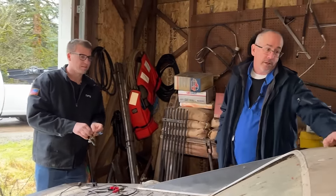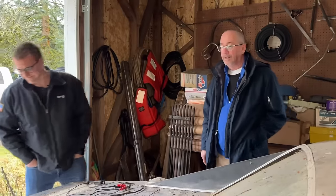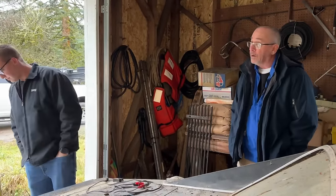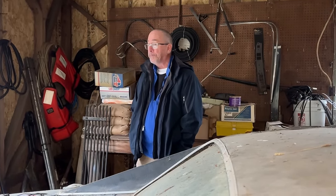Unfortunately, this is all California summer. There doesn't seem to be any real rust underneath there. Well, yeah, when it's been up here, this is its home. It's been in here the whole time. And the rest was California in a garage, so there should be zero rust in it.